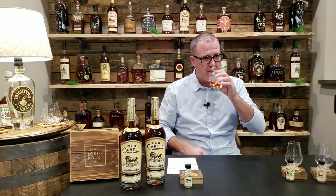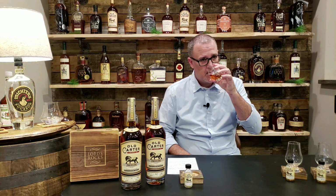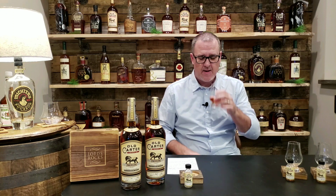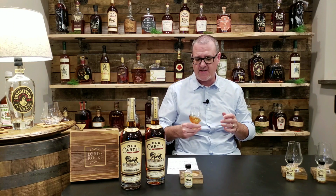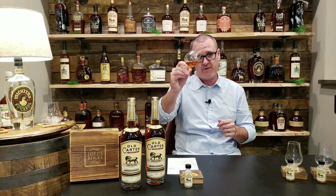Really nice. Maybe a little bit of chocolate. Definitely some dark cherry coming through on that. The oak is there for sure. Yeah, really, really nice nose. I'll be interested to try this. So, cheers.